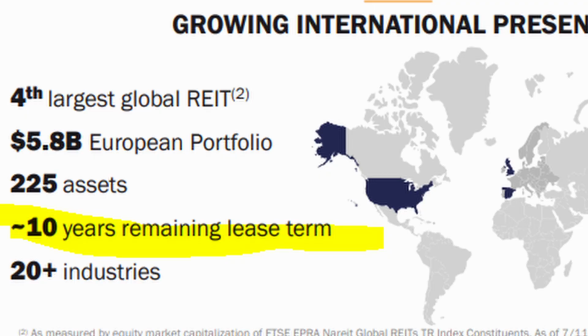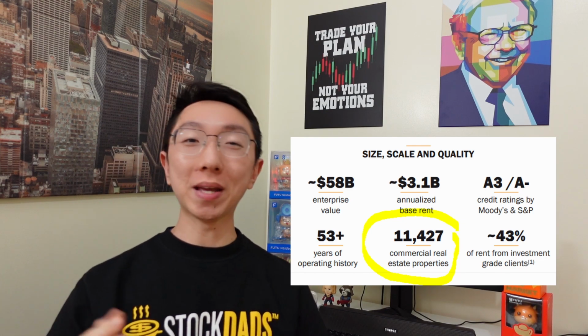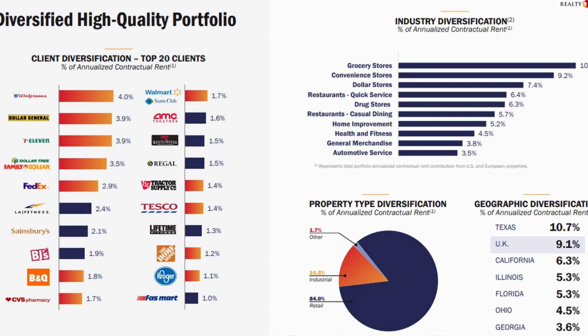Think of things like real estate taxes, building insurance. This takes a lot of risk out of the equation for O stock. Very stable model and a low cost model for them. And a lot of those leases are signed for 10 plus years. They have over 11,000 properties in the US and in Europe, making this a literal empire around the world. And their tenant composition is also very strong.